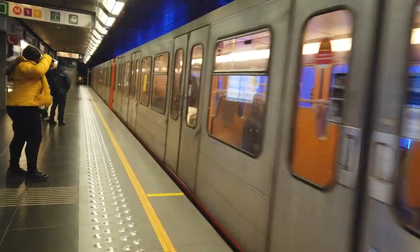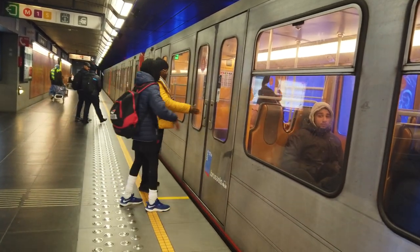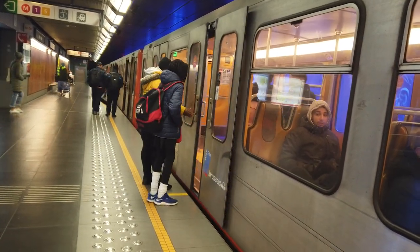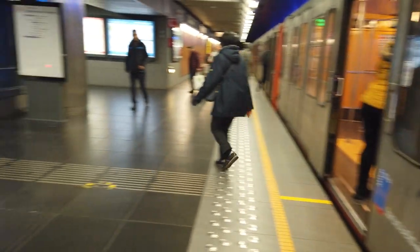It's proper old metro trains, aren't they? Very boxy. Oh, and you open the doors manually on these as well. That's going to be so cool.